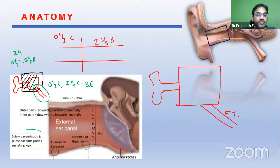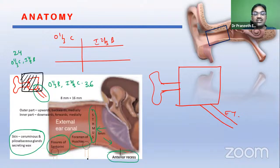Okay. So the skin will be having various ceruminous and pilosebaceous glands secreting wax. Fissures of Santorini and foramen of Huschke will be there. And 6 mm lateral to the tympanic membrane is the narrowest part that you call the isthmus. Followed by medially, there is an anterior recess. If foreign bodies get lodged here, it is difficult to remove.